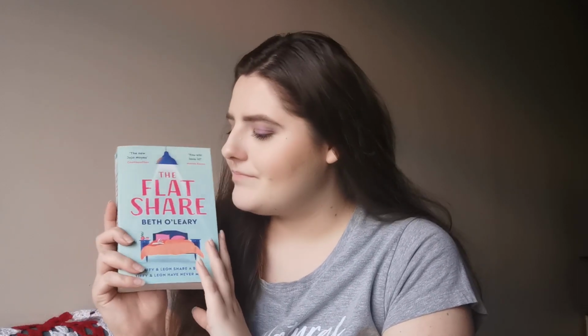Next we have The Flatshare by Beth O'Leary. This book was the bomb. I want to reread it again. Anytime I'm in the need for some feels, I'm going to read this book. It was lovely. It was amazing. I love the characters. I love the romance. I love the friendships. I loved all the character development.